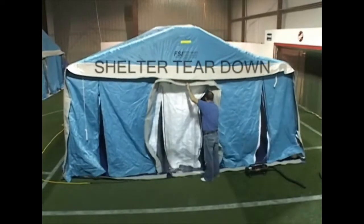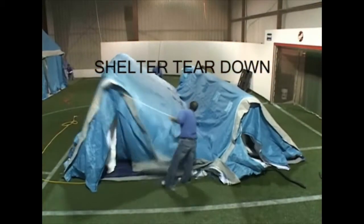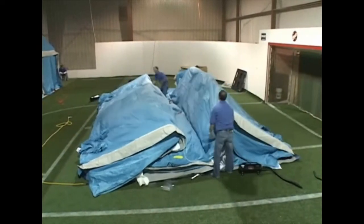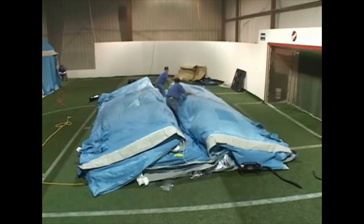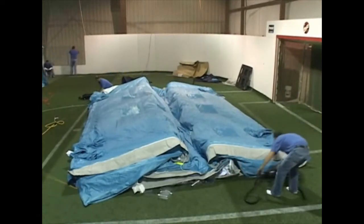As teardown commences, simply open the valves by depressing them in a quarter turn inward motion. The shelters have a natural tendency to collapse into the middle and may be assisted by using the tie-down ropes on both sides and pulling toward the middle.